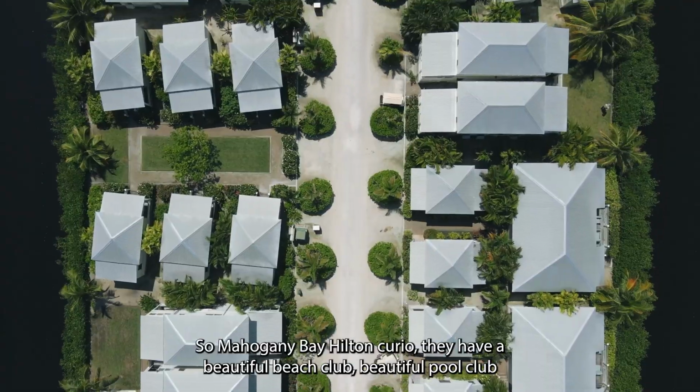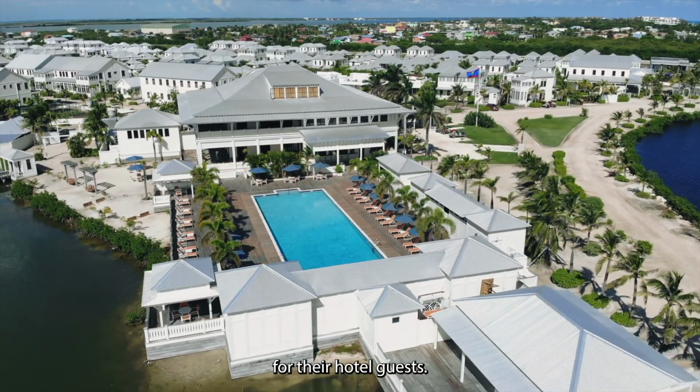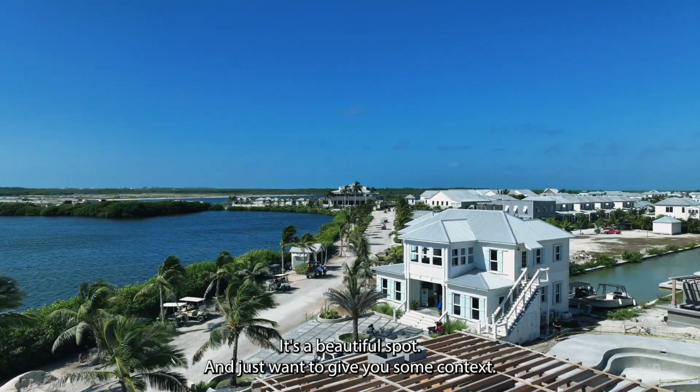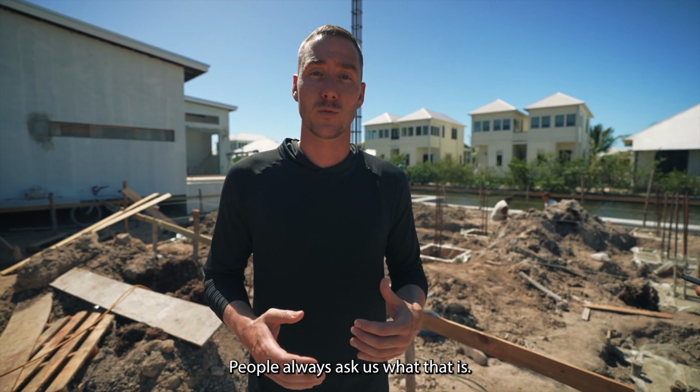That's the Hilton Hotel. So Mahogany Bay Hilton Curio, they have a beautiful beach club, beautiful pool club for their hotel guests. But I recommend when you guys visit Belize, stay at the Hilton. It's a beautiful spot. And just want to give you some context. It's on streets 2 and 3. People always ask us what that is.